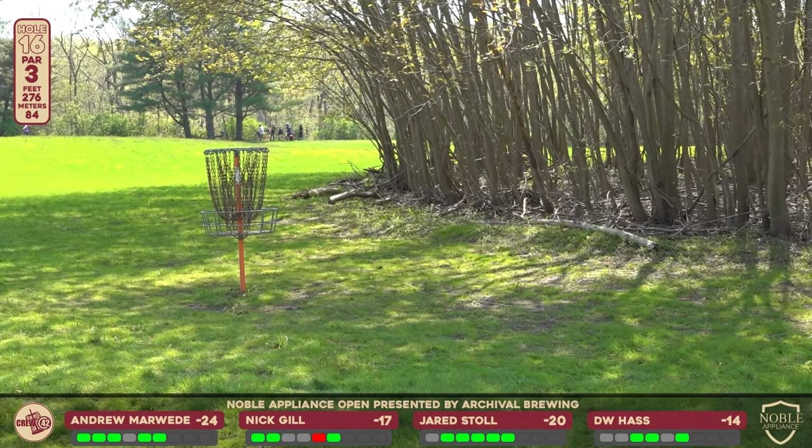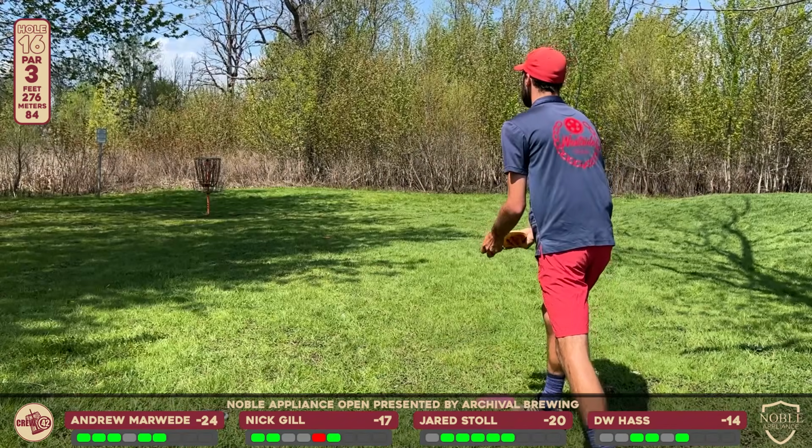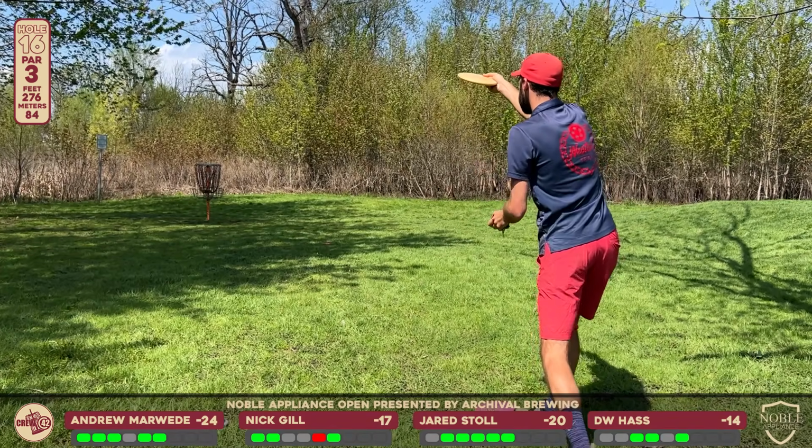Yeah, for sure. I'll make sure I put that as a note for myself. I'll put it in the TD feedback. Ribbon flags. Put it in the PDGA feedback if that's something you want. Circle 2 for Jared.